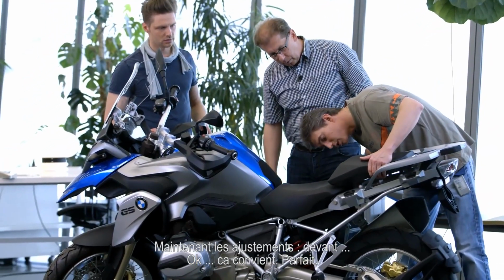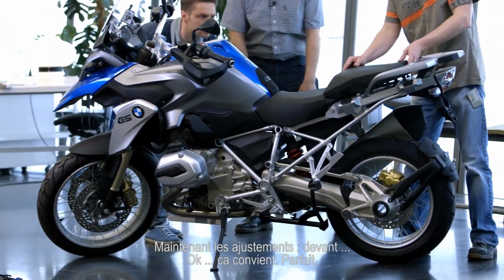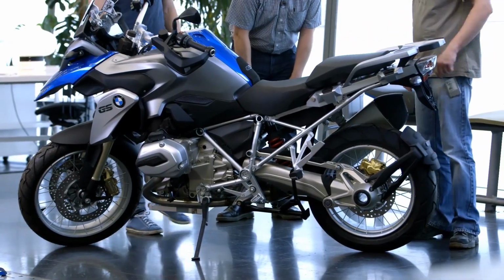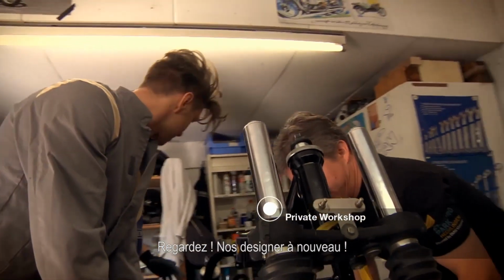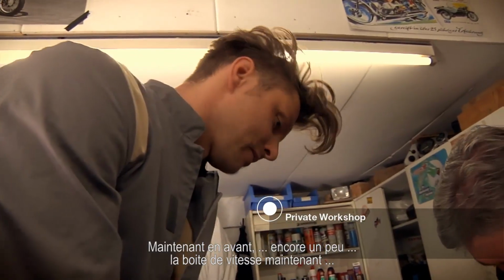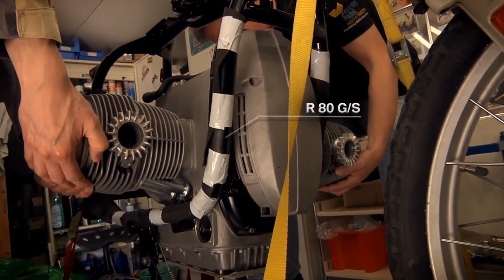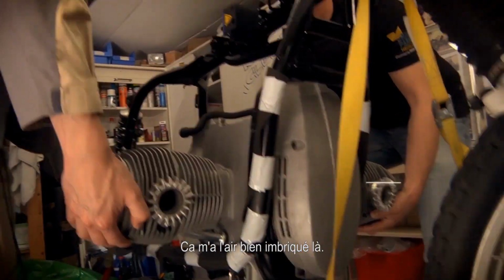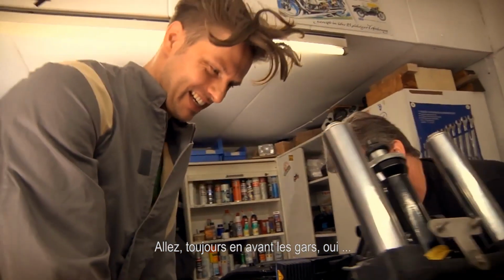Now the adjustments. Forward. Okay, that fits. Great. Look, here comes the designer again. Now forward, quite far forward. Now the little gearbox, nicely lubricated. Take your time, Ralph. Yes, not a problem. It's only 9:30. All the way to the front, guys, yes.